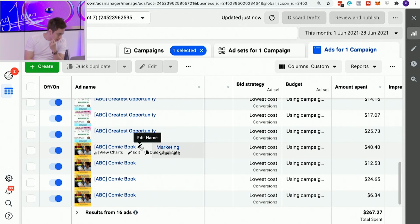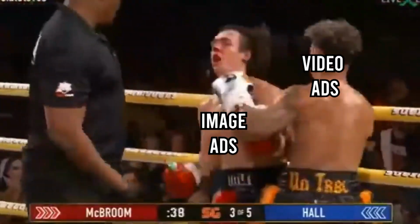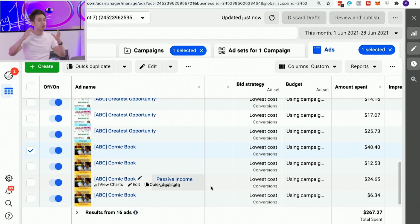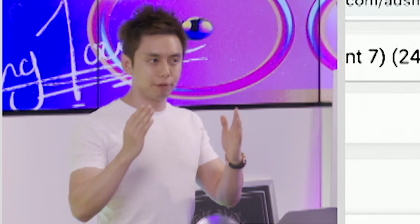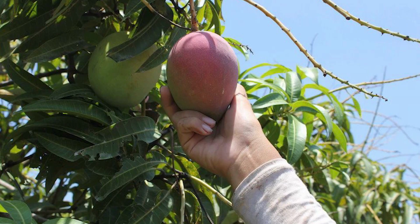Now, if you take a look at each of these ads, the next one is that video ads are going to outperform image ads when it comes to scaling. There's a good chance that if you were to take an image ad versus a video ad at a very small budget, targeting a small group of low-hanging fruit, hot audiences, image ads might outperform a video ad. But at scale, if you want to scale to $1,000, $3,000, $5,000, $10,000 a day, you're going to realize that video ads will outperform image ads.